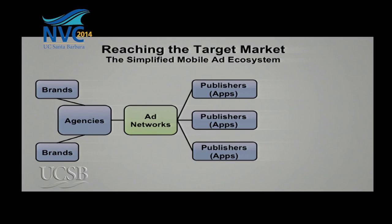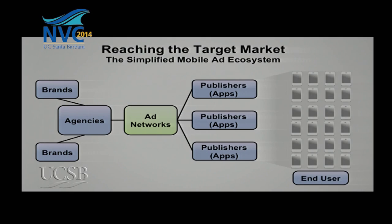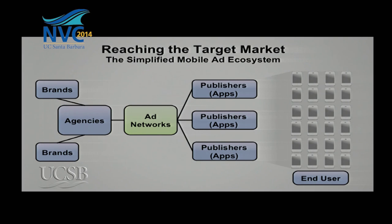Now, these ad networks manage the supply and demand of ads through the publishers, the apps on your smartphone, to the end user. We're targeting the ad networks because they manage the distribution of the SDK that Andrew had mentioned, as well as the location information to and from the end user. By partnering with the ad networks, we're able to gain access to the existing distribution channel that they have for our SDK while providing them with the location information they need.